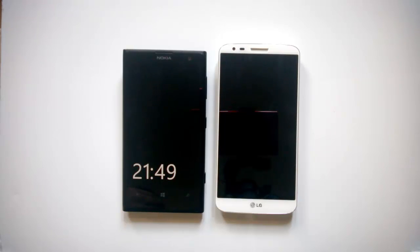Both run good hardware and have good features, a good camera and good build quality. So we'll have a quick comparison of these two phones with respect to design, build quality, camera performance, and also the battery life. We'll discuss in detail all these aspects of both these phones.